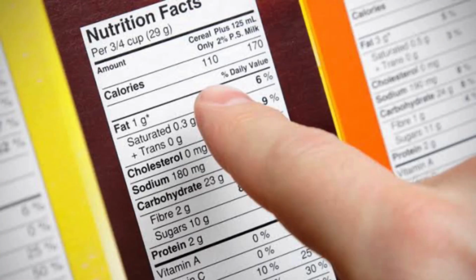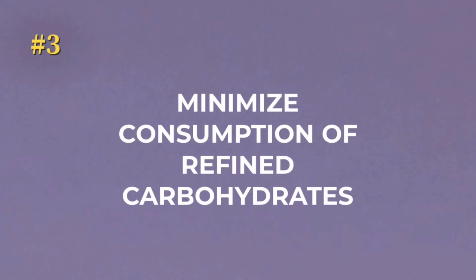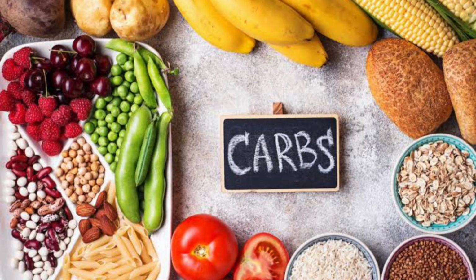The next tip to losing your love handles quickly is to minimize the consumption of refined carbohydrates. Now, I'm not one to tell people to cut out carbs from their diet. I eat carbs all the time. In fact, I am on a high carb diet.